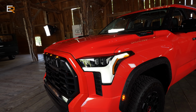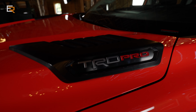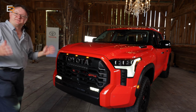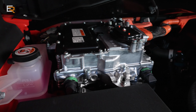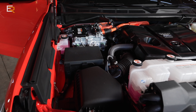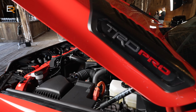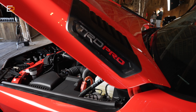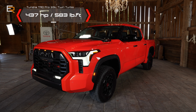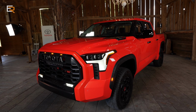All right, so let's take a look inside. The hood is aluminum. And while I talk about the hood, maybe I should mention what's under the hood. Yes. We have a twin-turbocharged 3.5 liter V6 engine, mated to a 10-speed automatic transmission, brand new also. In the case of the TRD Pro, we have an electric motor sandwiched between the transmission and the engine. So we do have a hybrid powertrain here, producing 437 horsepower and 583 pound-feet of torque. A great powertrain for this new vehicle.